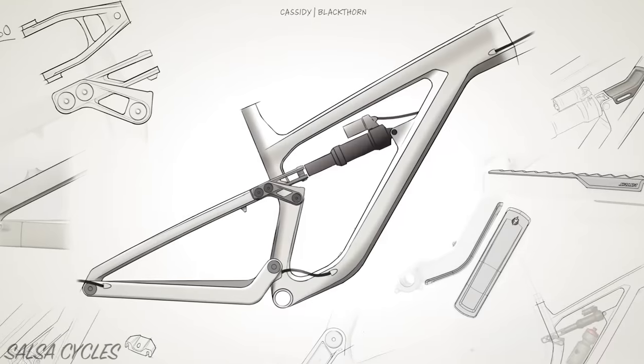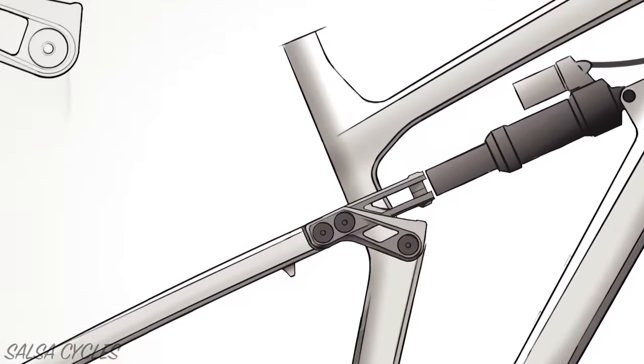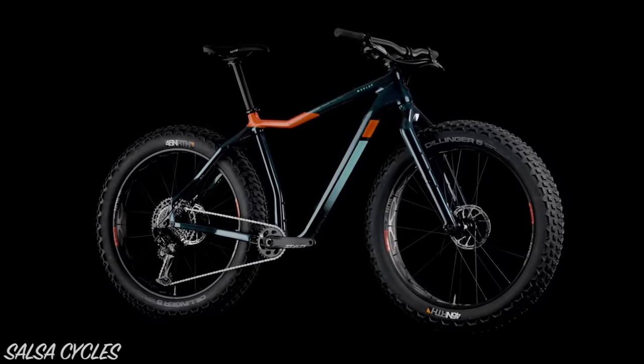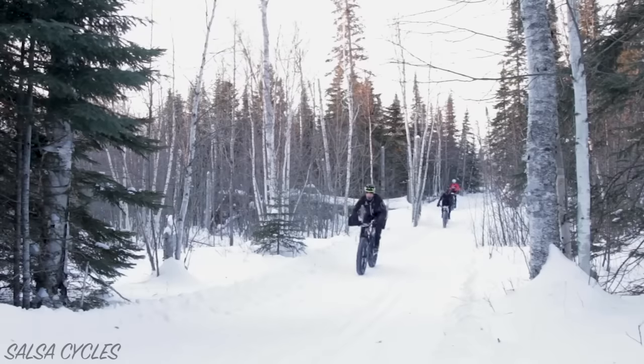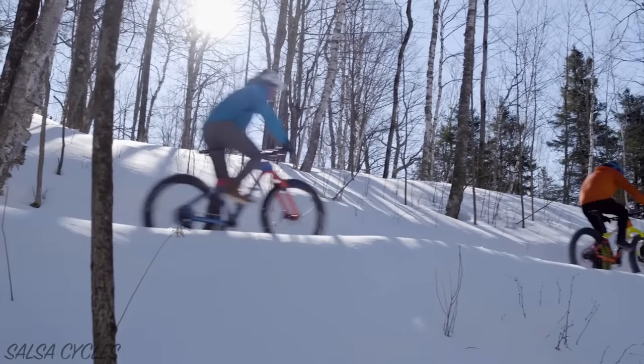Number 3, you have a full suspension bike. If your bike has rear suspension, your saddle is already suspended, so you do not need a suspension seat post. And number 4, you have a fat bike. If you're riding a bike with 4 to 5 inch wide tires, those tires are likely deflecting 30 to 60 millimeters over bumps, which means that the benefits of a suspension seat post are significantly reduced.